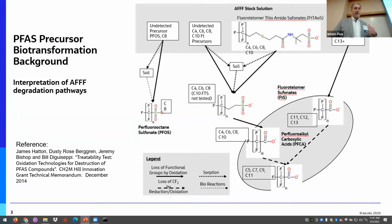So I love this slide because this was put together by a colleague of mine who's way smarter than me back in 2014. He's been doing work in remediation of PFAS compounds. The key thing here, I don't expect to spend a lot of time on it, is that there are all these things called precursors that we don't know how to measure. We can't measure them yet in the laboratory, but they're there. So we're not creating PFAS compounds. They're getting transformed to terminal products.